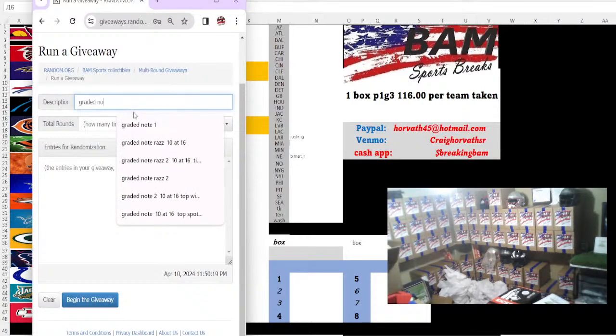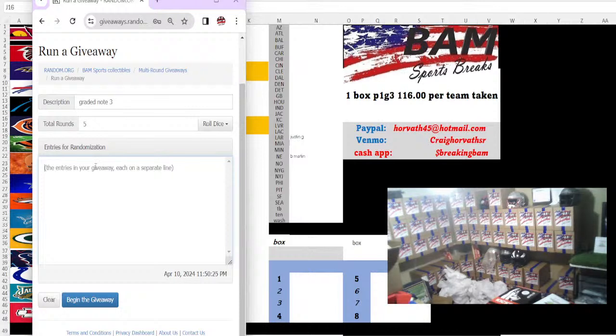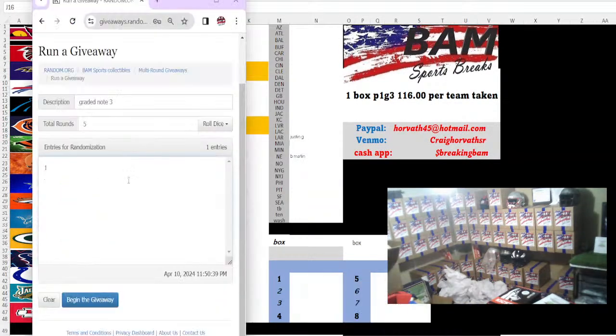Graded note 3. As we chase, we got to have a good one in here. Hit Parade always sends us a good one. 16 a spot. Let's do it. I'm just going to put the numbers as I go. It's easier that way. B. Martin. Four, five, six, seven. Justin G. 8, 9, 10. And Justin G wanted 9.